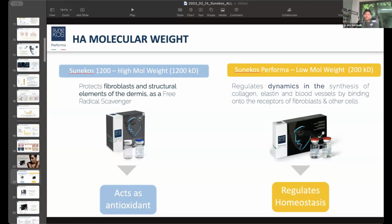So there's no harm because it's just amino acids and the HA in the Performer is gone. There's nothing left in the skin. And the 1200, how can an anti-inflammatory be harmful? It's the exact opposite of harm. It's anti-inflammatory. Harm is inflammation.